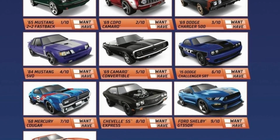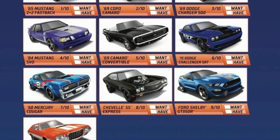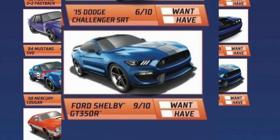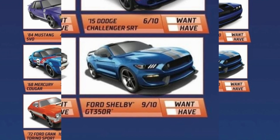But again, I'll be naming my favorite one. For me, I don't know, man, this is tough. Yeah, I'm gonna go with the Ford Shelby right there. So that's the best one for me for the 2022 Muscle Mania series.